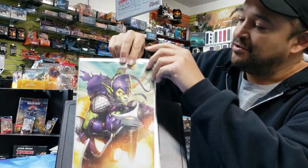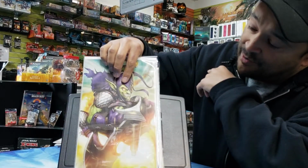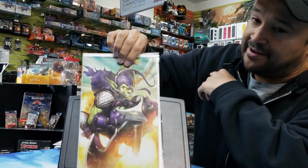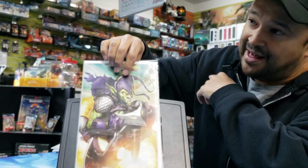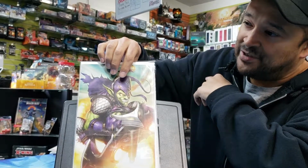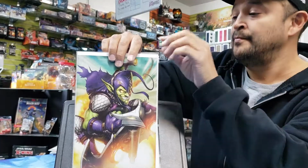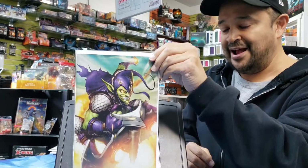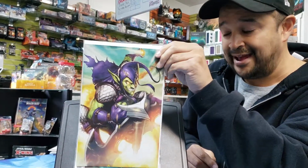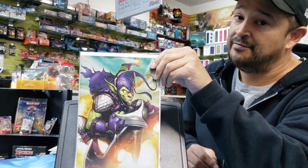I watched a couple of other people's videos today as I was getting my books and getting ready, and they were commenting that the mask looks cartoonish, or the face looks cartoonish, but I thought the original Green Goblin kind of looked like this, so I'm okay with that. But overall, very happy. I could have picked up 2 copies of this. They had only 2 at the store, but I decided to leave 1 for someone else.